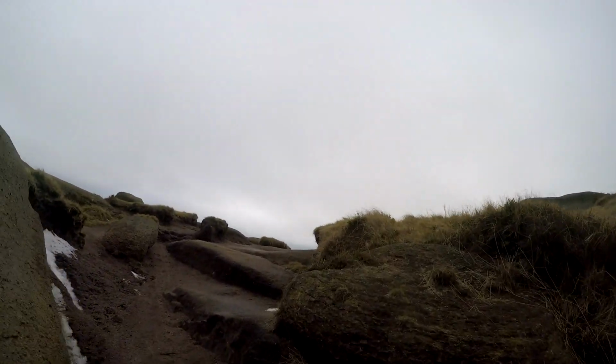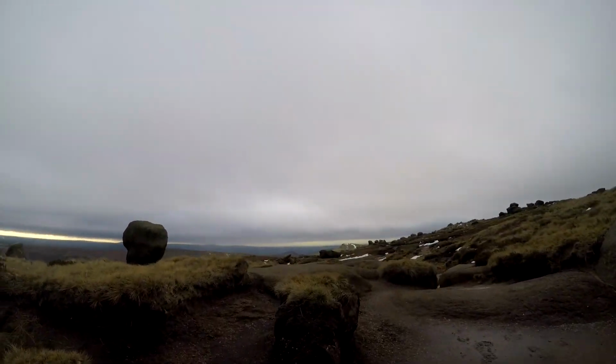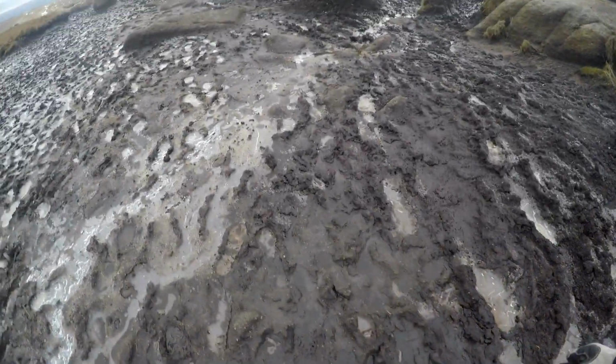Yeah. Quite pleasant when there's no wind, but as soon as the wind comes up, I see. Mud pit, see what it's like when it's iced over a bit.